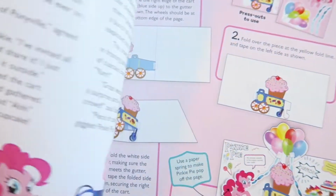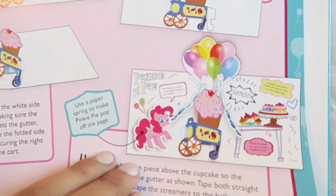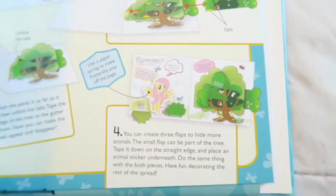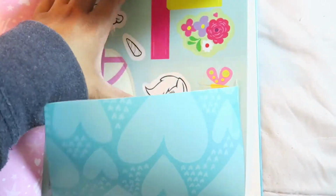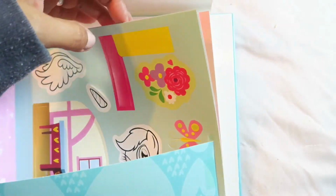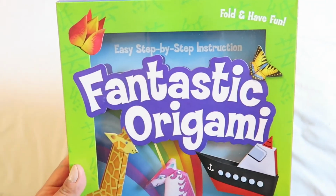So I definitely think she is going to love this. Like I said, she loves making pop-up cards in general, so now she'll have her own book. It gives you all the instructions and everything, and the supplies are included in here as well. So I guess you pop them out and then you just go from there with the instructions that you're given. So that's pretty cool.